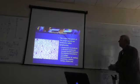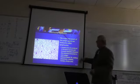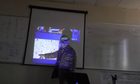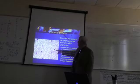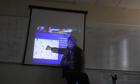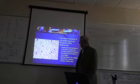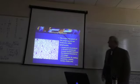The major instrument of the lymph system are lymphocytes, leukocytes called lymphocytes, as I said before. These are lymphocytes. This is what they look like when you do a differential. As you can see, they're not much larger than a regular red cell. All these purple dots are platelets, and these are all lymph cells. Lymphocytes.